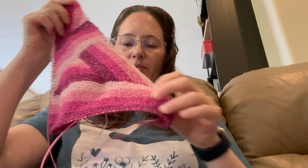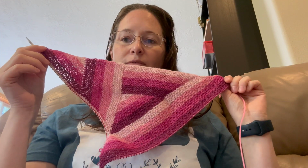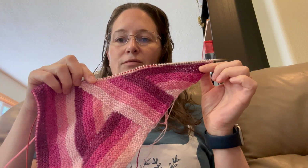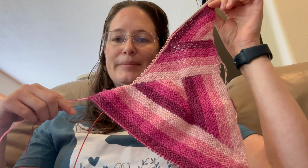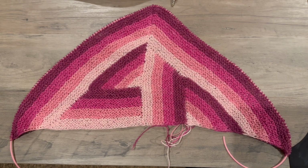Very hard to show at this point. Here we go. I don't know. I've lost track of what's up and what's down, but I am still on section 4. I've just started the 5th stripe. I guess maybe it goes like this. 5th stripe of section 4. Knitting along my beautiful pinky stripes. Section 4 is done.